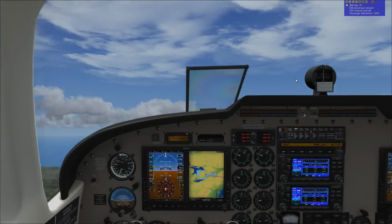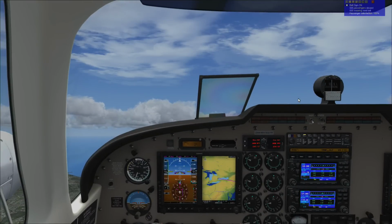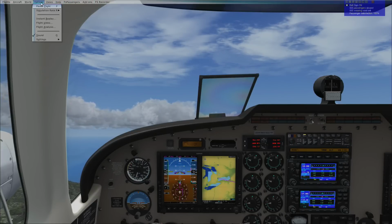All right, we don't have too far to go. Let's see, distance 250 miles. So with that, I'm going to go ahead and speed it up. I'll be back in just a bit.